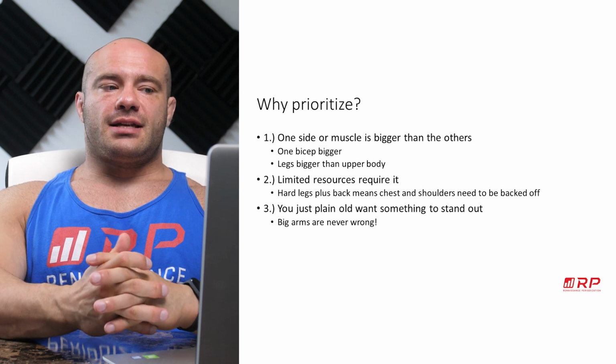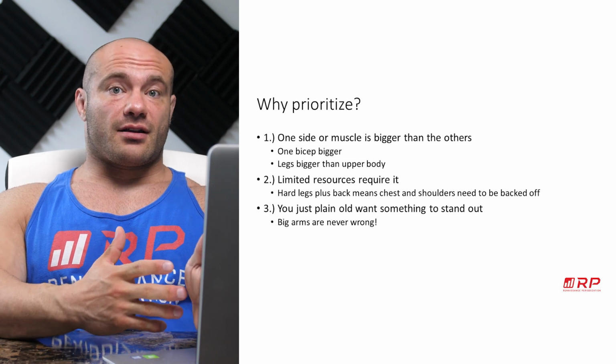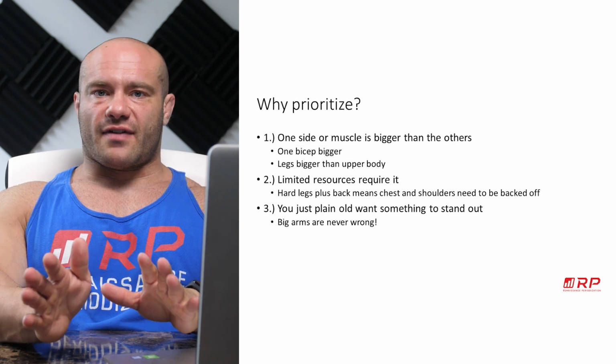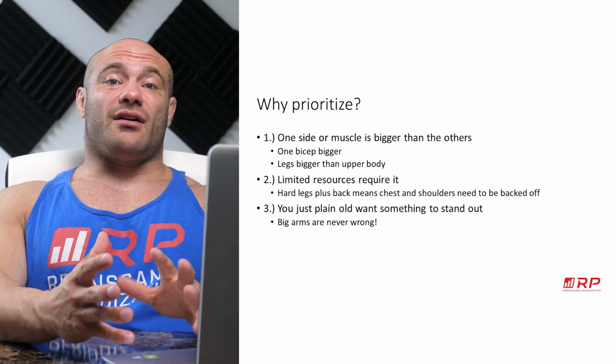Reason number one is that one side of your body or one muscle might be bigger than the other. For example, one of your biceps is bigger than the other. You want to put some emphasis on that other one. Or let's say your legs are a whole lot bigger than your upper body, so you want to prioritize your upper body for a while. Totally fine reason. Reason number two, there are limited resources, and sometimes when you're training really, really hard, training more of one means less of another.